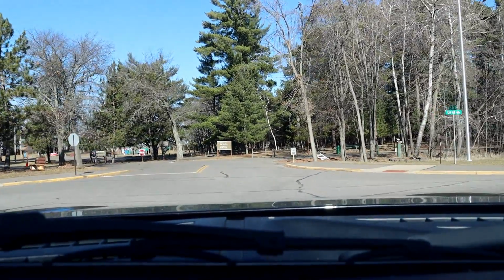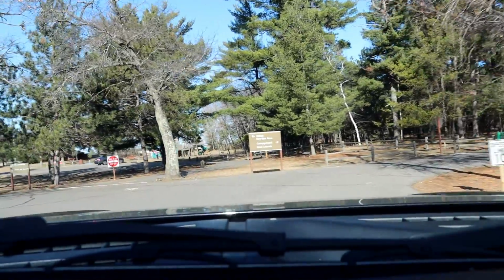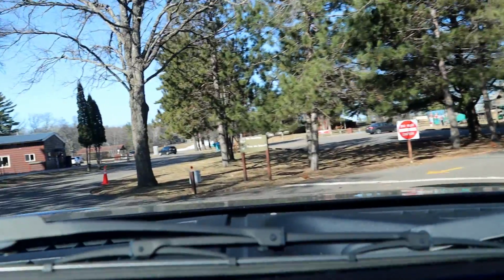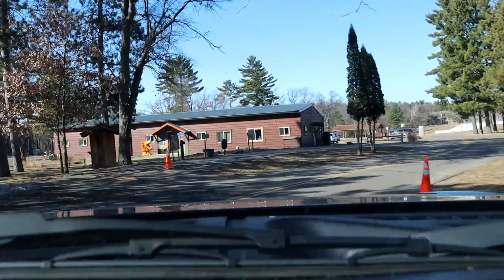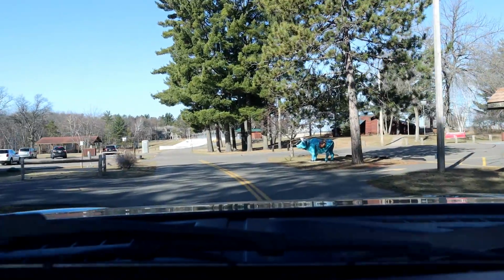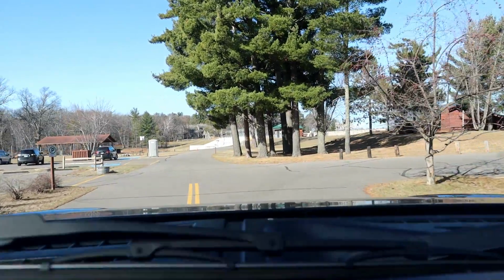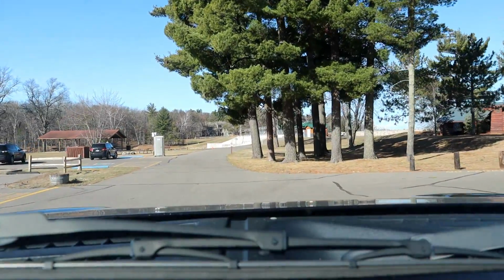Alright, coming in to the Army Corps of Engineers campground again. You see there's people here. There never used to be people here, ever. And all of a sudden we got folks, a lot. Is that them there? Did they park right there? Yeah, right there.